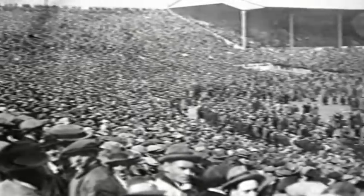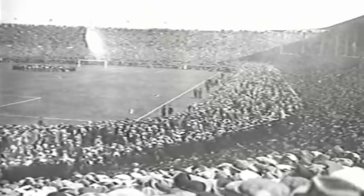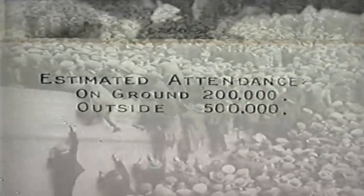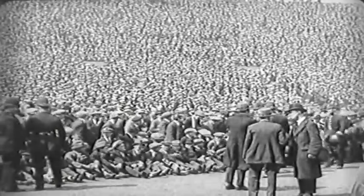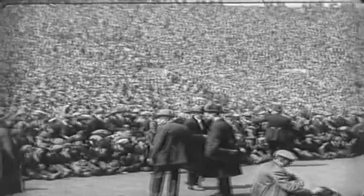Wanderers had long known that they could pull huge crowds if the occasion was right. There were many other games in pre-war years that had filled Burnden Park to the seams, but it was that famous White Horse Cup final in 1923 that had been a clear indication of what could happen. Bolton Wanderers and West Ham United had the distinction of being the first ever Wembley FA Cup finalists.